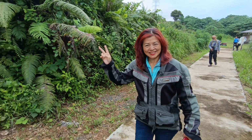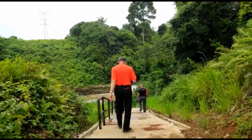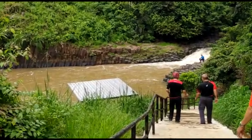We come back here again with my lovely wife. Alright. Okay, we've arrived at the Batu Bersusun. Wow, beautiful, Batu Bersusun.